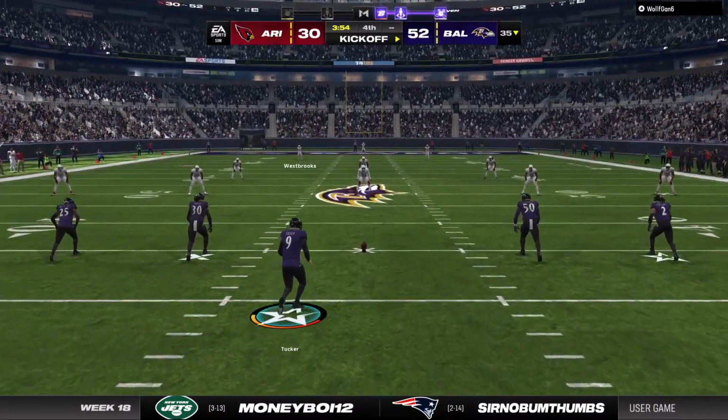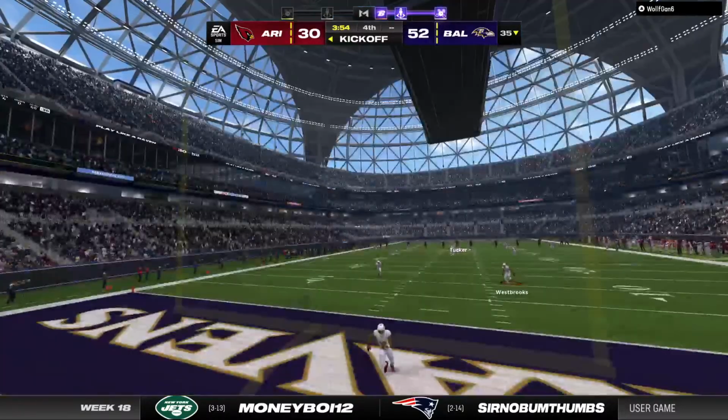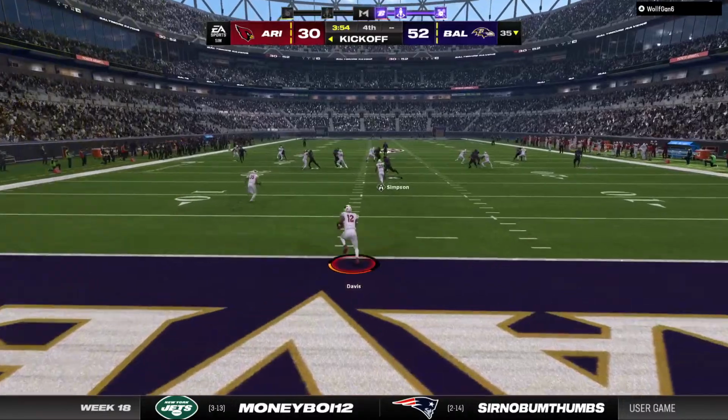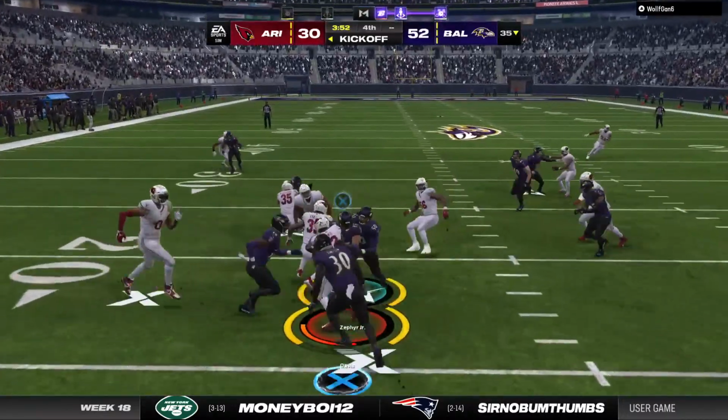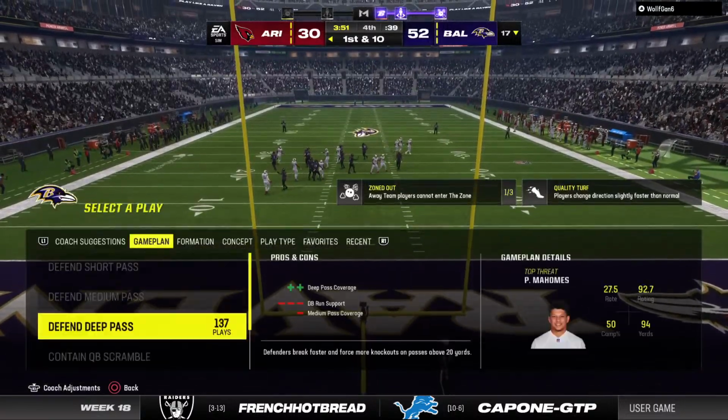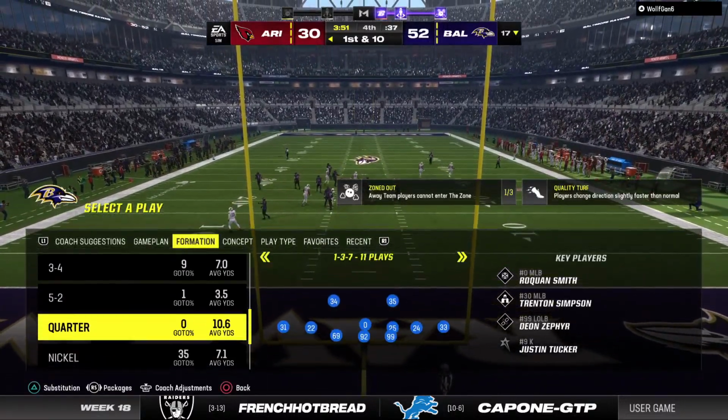Tucker now to kick it away following the touchdown. Now this will be returned from deep in the end zone, and he will be brought down here inside the 20. Good coverage as he's dropped at the 17.